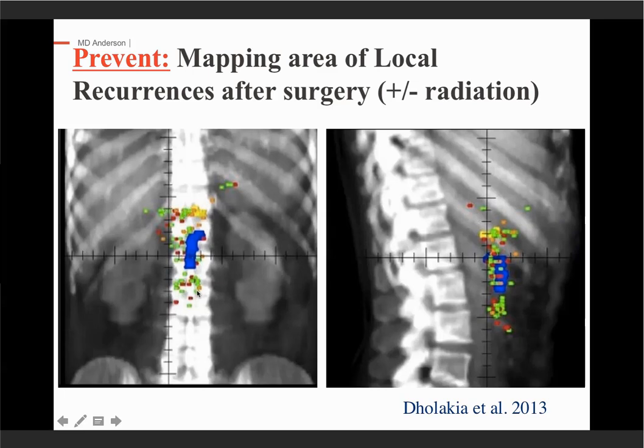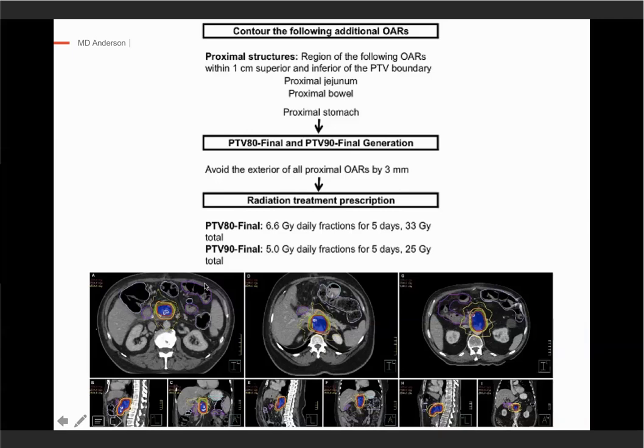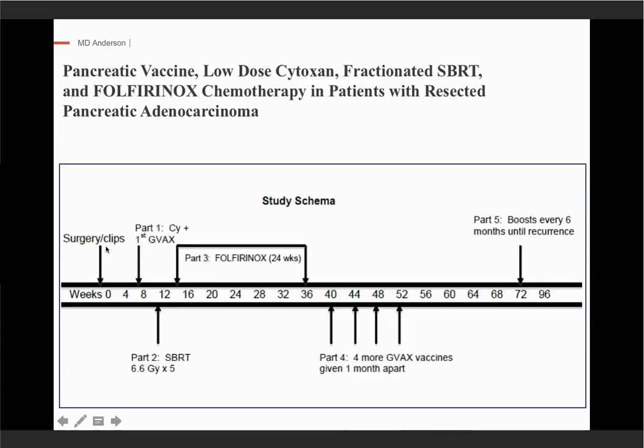So we looked back and asked, where have patients recurred after surgery? All these little dots represent areas of recurrence. What we did is come up with a volume that would cover these areas, and we mapped out exactly how that would be done. And we did a trial. This is at Hopkins, and it closed a couple of years ago.